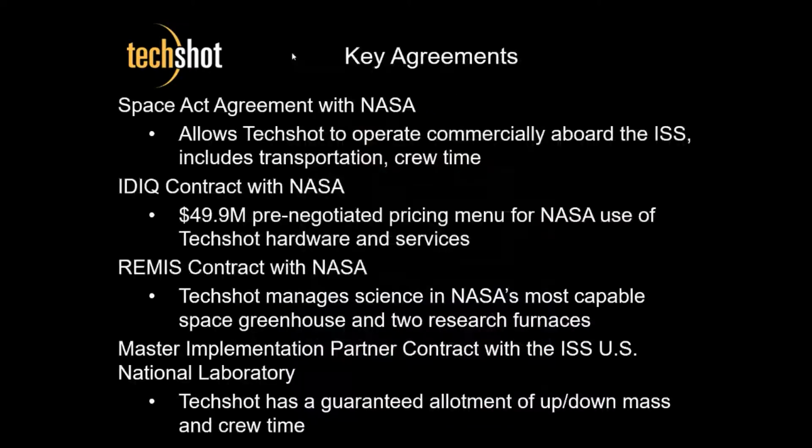Next slide. How we do all this? Again, we've got a Space Act agreement with NASA. We have an IDIQ contract with NASA, which speeds up contracting. The Research, Engineering, and Mission Integration Services contract with NASA helps us manage NASA equipment that we didn't build. And then, like others on this call, we have this Master Implementation Partner contract with the ISS U.S. National Lab, which gives us this guaranteed allotment of up and down mass and crew time.